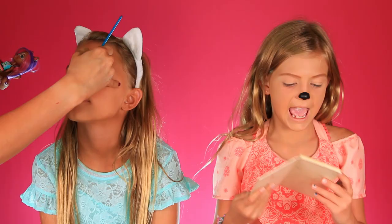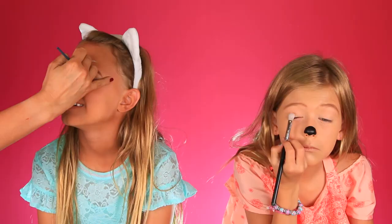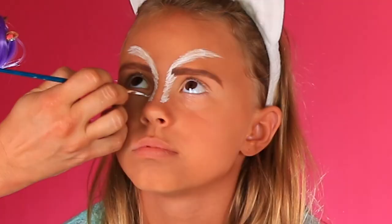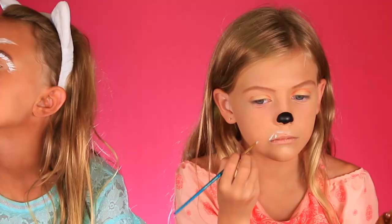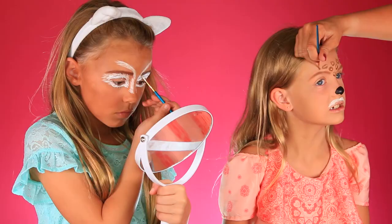Now I'm gonna move on to my eyeshadow. My mom's gonna help me. Now I'm going to do my eyeshadow. I'm going to be using gold. Now I'm gonna do my crease. And I'm going to be using this palette again. I'm gonna take some of the white crease paint. I look like I have a mustache, like I'm an old dog.